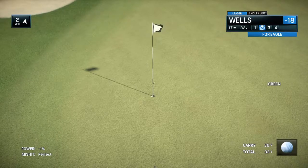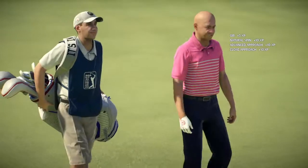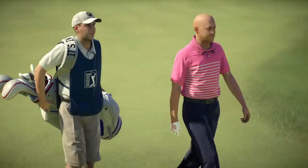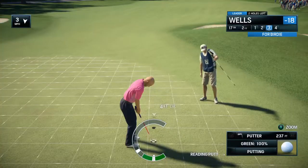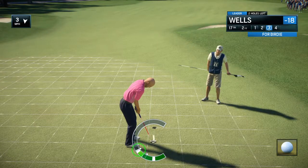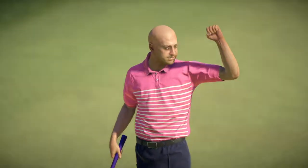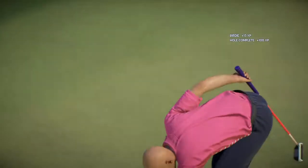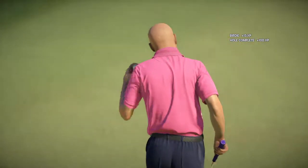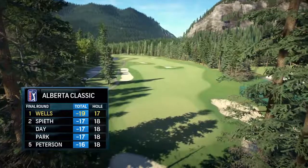Birdie try up next. Birdie putt coming up. Had a par on this hole yesterday. Just an amazing display. The records continue to fall.